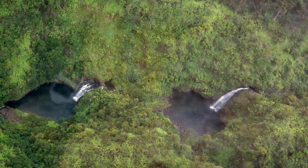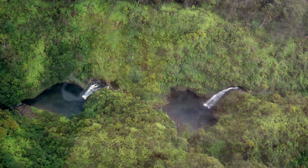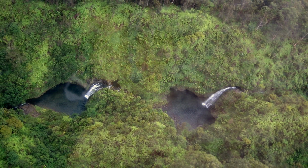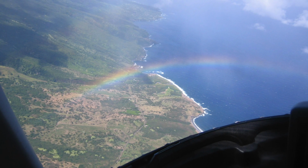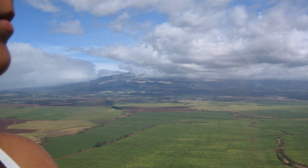You can't get these views of the 7 sacred pools like these from a car. Frequently there's rainbows up there, and sometimes you can get an entire 360 rainbow. Something to consider. It's a quick way to see the island, and then you have the rest of your day to chill and relax and have fun some other way.